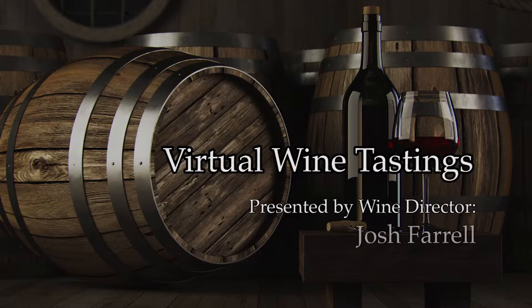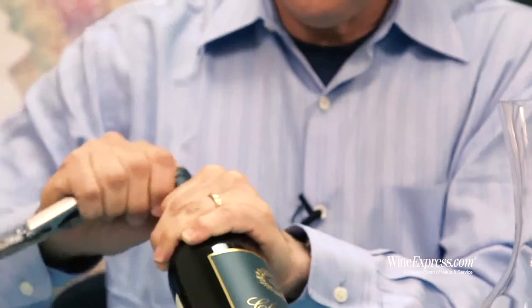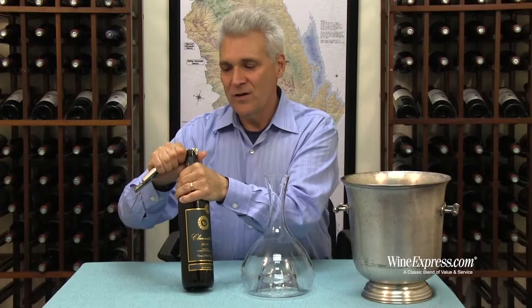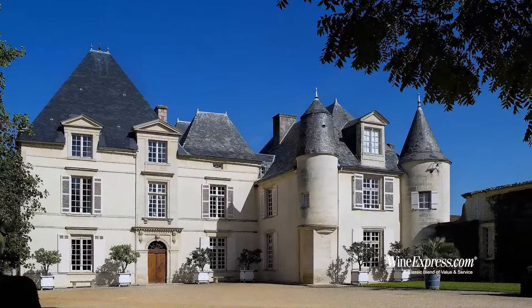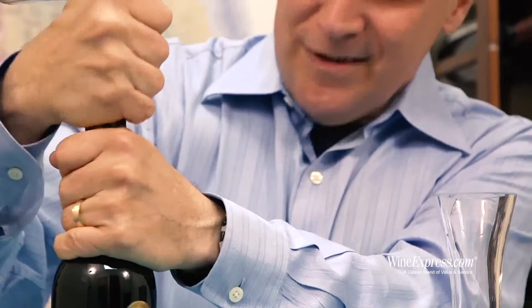Here's Clarendelle 2010, Bordeaux. This, of course, is the wine that comes to us from the Dillon family estate, owners of Chateau Aubryon. Clarence Dillon purchased the chateau back in 1935. So Prince Robert of Luxembourg, his grandson, I guess, is now the proprietor, runs the estate.